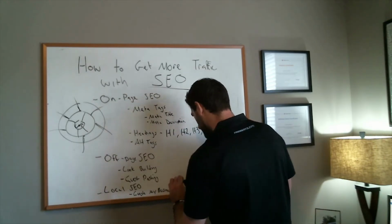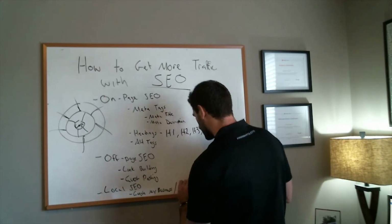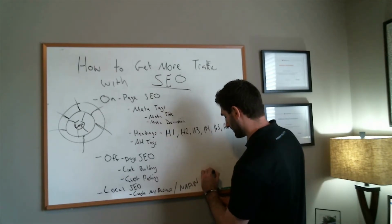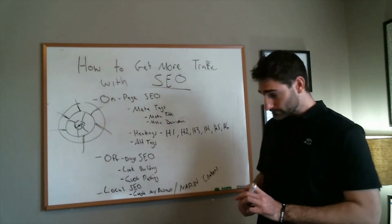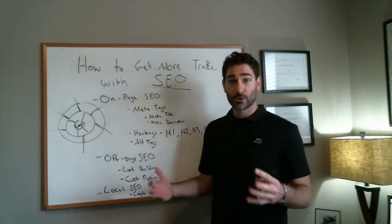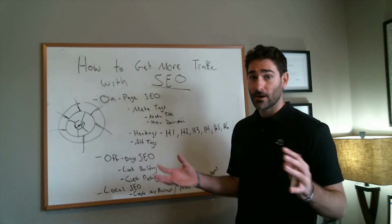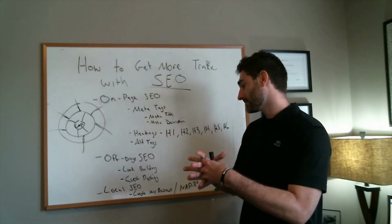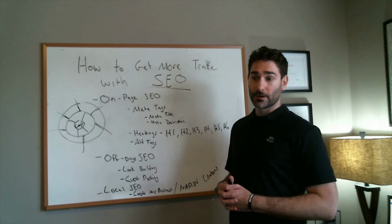So first, you want to add NAP citations. Sometimes they're NAPW citations. So NAP or NAPW stands for name, address, phone, website. So adding these citations to directories and local directories will help tell Google you're an authoritative business and you're in all of these local directories that all say your address on it, and they point back to your website. So Google can connect your website with this address, and the more citations you have, the higher that you're going to rank for your local terms.